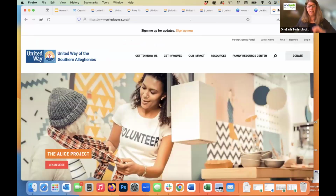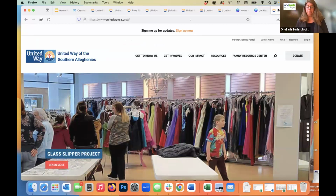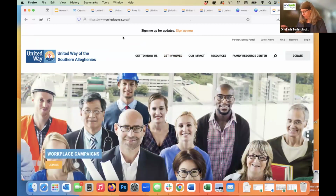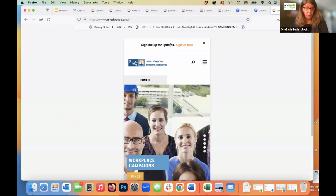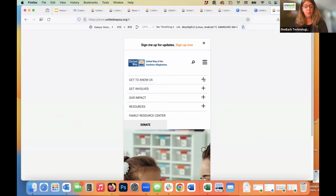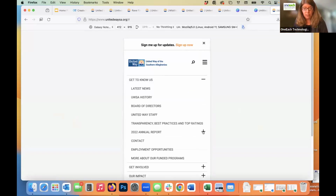I'm getting to the end of my slide samples. All right, so this is going to be about the footer menu. Check this out. If I look at this website on a phone, I get the hamburger menu, right? That's pretty standard. So I have to go plus and plus to get through my menu on the phone.